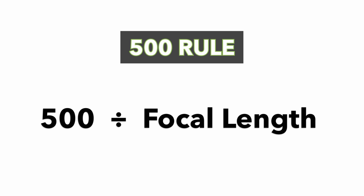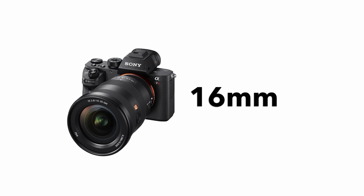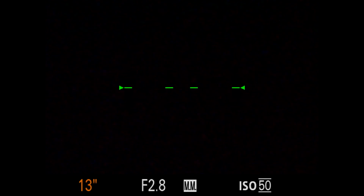Divide 500 by the focal length of the lens you're using. So on the A7R, I'm shooting at 16 millimeters, and it's a full frame camera. 500 divided by 16 is 31.25, so I can shoot with the shutter open for 31 seconds for each image without any noticeable movement. If you don't have a lens that wide, or you're using a speed booster, or your camera sensor has a crop factor, the numbers change a bit.